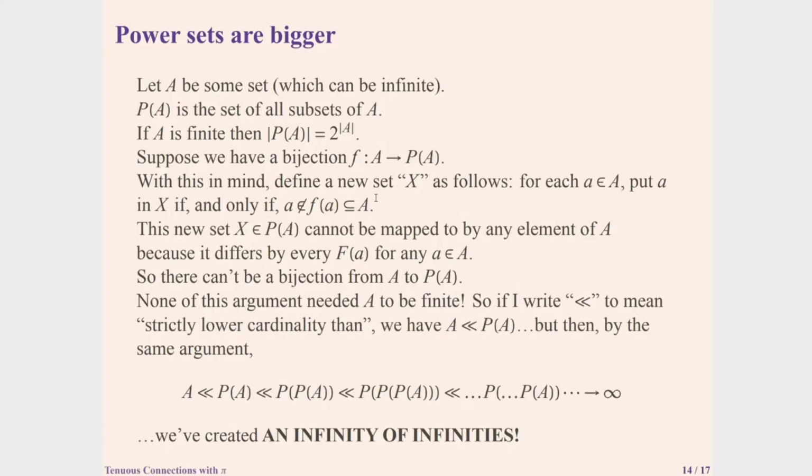It's a parallel argument to the Cantor diagonal argument. For every A in my big set. So, well, that means we can't have a bijection. We suppose we could, we found a contradiction. We can't have a bijection from A to P(A). So the cardinality of a power set is strictly greater than the cardinality of the original set. Cool, none of that needed A to be finite.